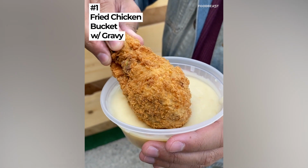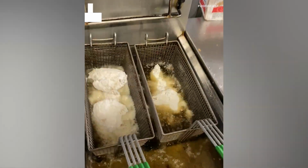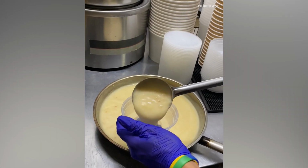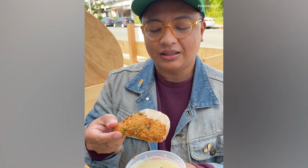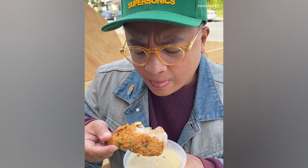My number 1 favorite item here at Big Boy is this crunchy piece of fried chicken. You gotta dip it in the gravy. That's the crucial maneuver right here. And then just sink your teeth in this. Woo!